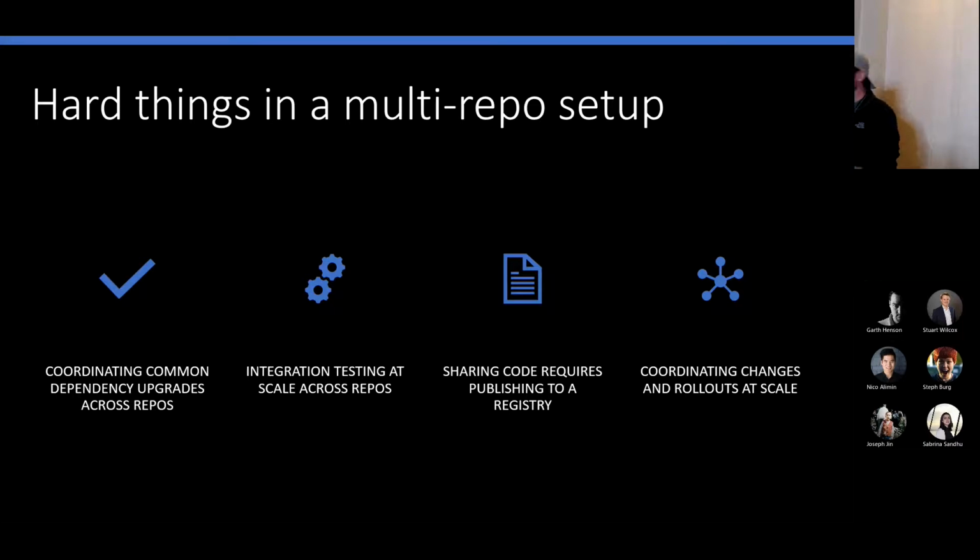In a multi-repo setup, that's much more difficult than it is in a monorepo. We'll get to why later. I think integration testing is another area where trying to do that across multiple repositories requires a huge tooling investment that's really complicated. And sharing code has to be in some sort of internal NPM registry or something like that, so that's really annoying. And coordinating changes and rollouts at scale in a multi-repo setup is also very difficult.